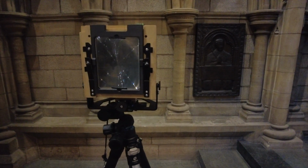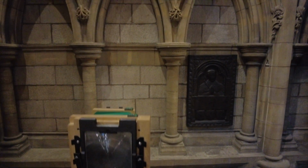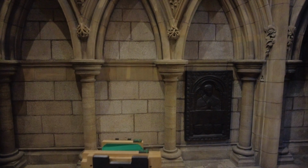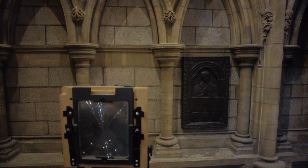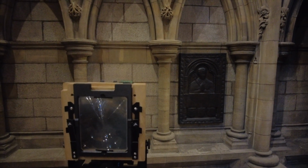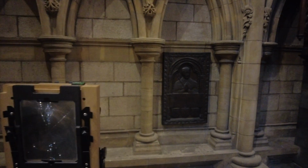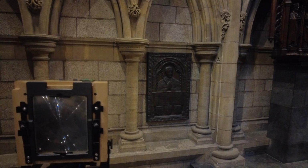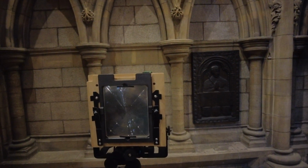Okay, so after a lot of hassle and faff, I think I've finally got a composition set up. Just the central of these three Gothic arches. I've used as much front rise as I possibly can to try and get the arch in, even with a 90mm lens. And I've used some front shift, left shift, to take out the panel to the right, which was distracting. I ruled out the composition over here. I just could not get it all in without too many distractions. There still are probably some distractions, but we'll come back to this one and see if we can get it completely straight.